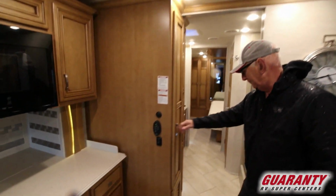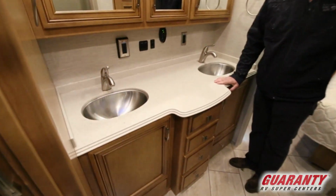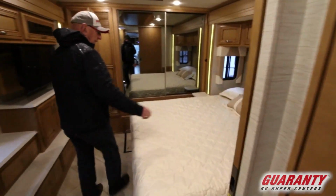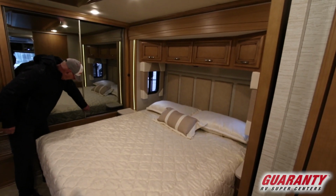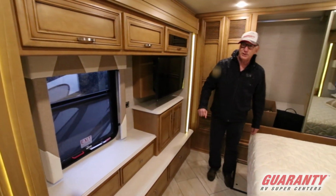Nice pantry. As we go back here in the bedroom, dual lavy bowls, large shower, private toilet. And here at the rear, king bed, rear wardrobe. TV at the foot, nice storage again.